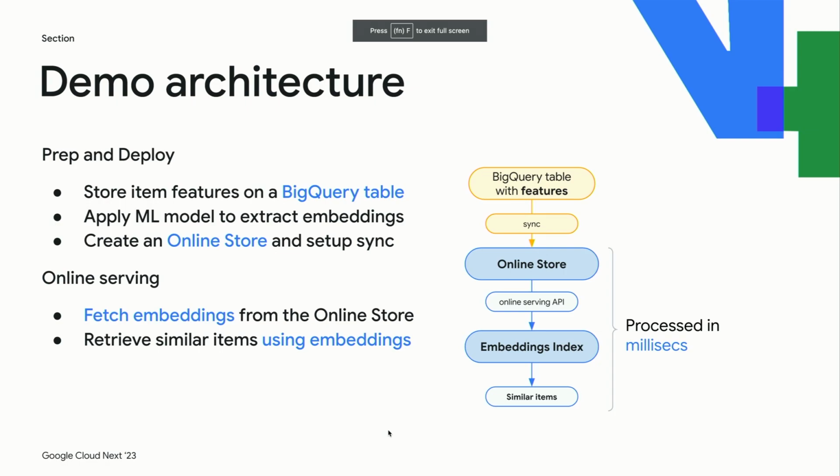To implement the AI kiosk, you would need a system like this. The first thing you need to do is to have the BigQuery table storing item features such as ID, name, price, and so on. Then apply an ML model to extract embeddings from the item features. In this demo, we used text embeddings generated from the item names. Lastly, you create a new online store instance that imports the item embeddings from the BigQuery table. By specifying the sync setting, the updates to the table will be automatically copied to the online store periodically.